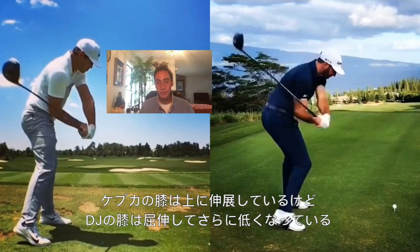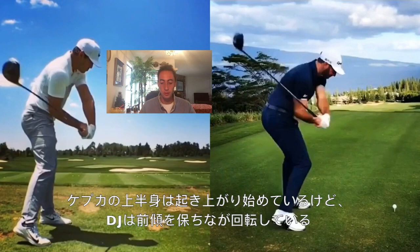We can see that Koepka, his knees have gone and extended. DJ's, if anything, have reflexed and gotten even lower to the ground. Koepka's chest is coming up and out of it. DJ's is staying in front bend as he's churning.